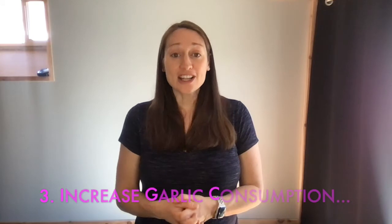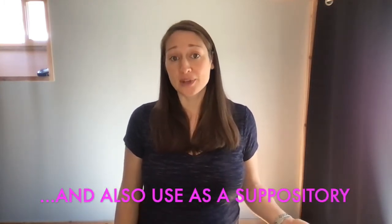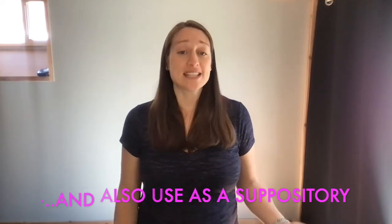Before I move on to number 3, don't think I have a weird fetish about sticking edible stuff in my vagina. I swear this stuff is recommended by midwives. So number 3, garlic is another thing that has properties known to kill Group B Strep. You can up your diet with it, but you can also put a garlic clove into your cooch at night. This one you will have to take out in the morning.